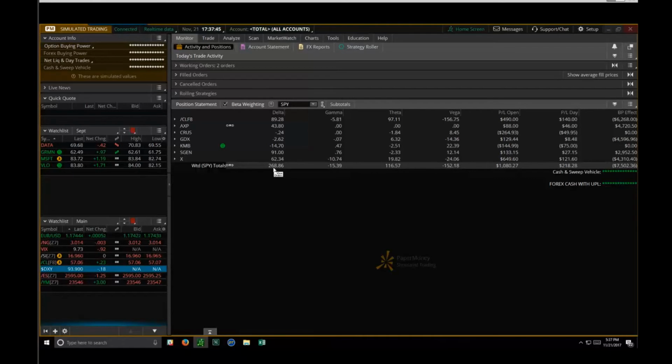Now, if I had 1,000 delta in this portfolio, that would tell me I'm very bullish and I might want to tap on the brakes a little bit. So what delta tells us, guys, is the directional posture of our portfolio, and what it really tells us is what types of trades we need. Do we need bullish trades? Bearish trades? Neutral trades? What this tells me is I probably need bullish trades.